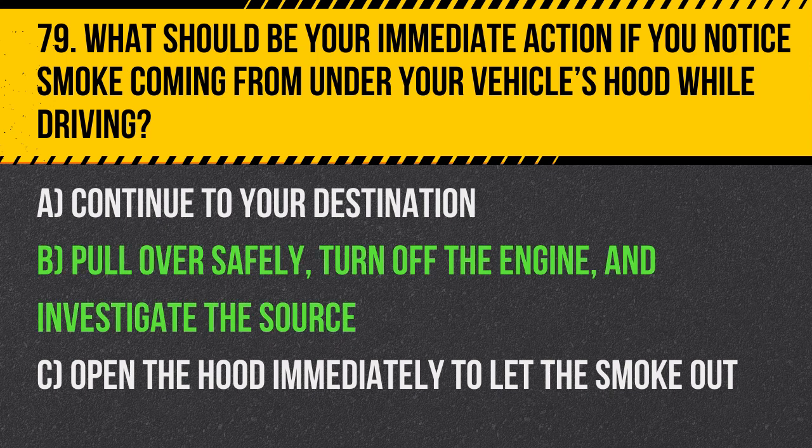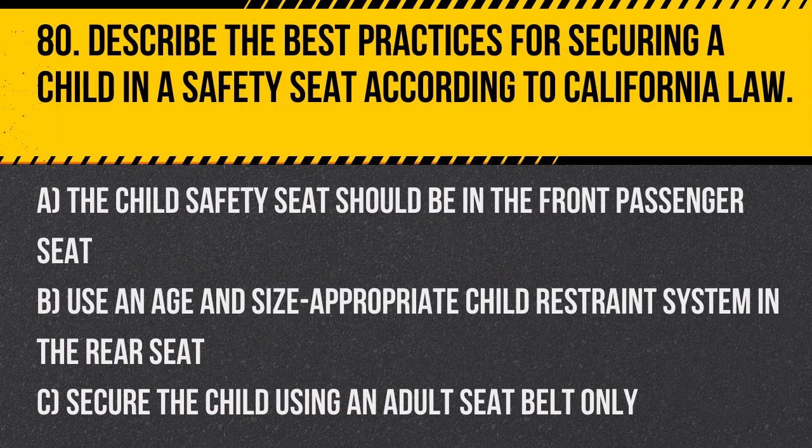Answer: B. Pull over safely, turn off the engine, and investigate the source. It's important to handle such situations cautiously to avoid potential fire hazards. Question 80. Describe the best practices for securing a child in a safety seat according to California law.